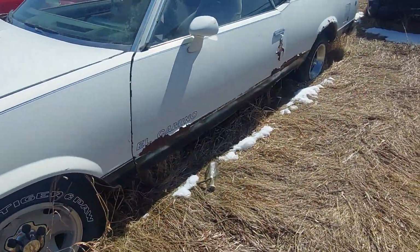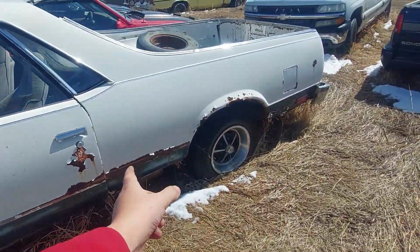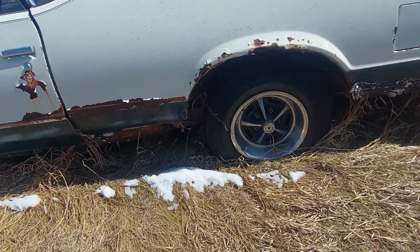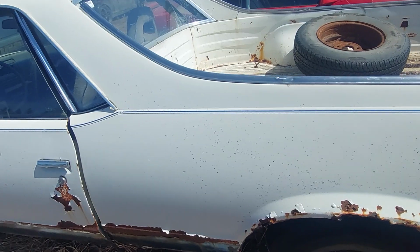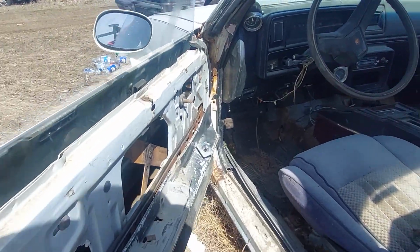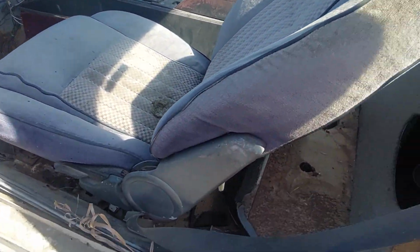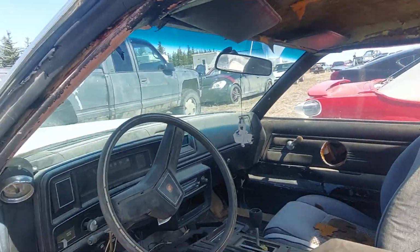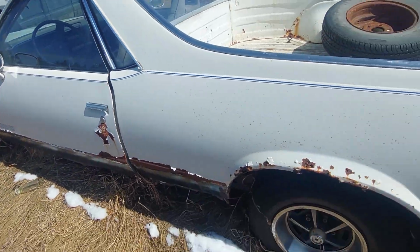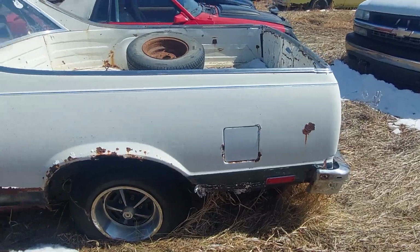But these you do have to watch out, because the rear frame rails can rot away, which, when you see rust like this, does make you concerned potentially about that. But yeah, no, aftermarket tach in here and everything. This thing's pretty rough, but it was definitely a hot rod back in its day, and it's very cool. I do dig it a lot.